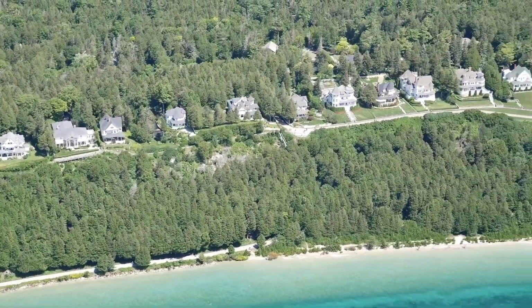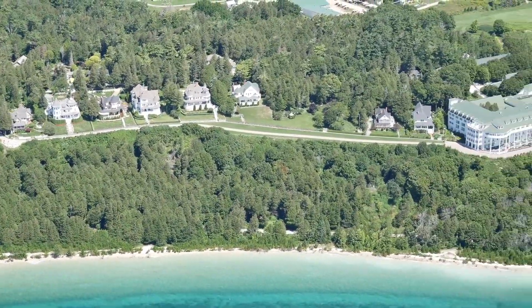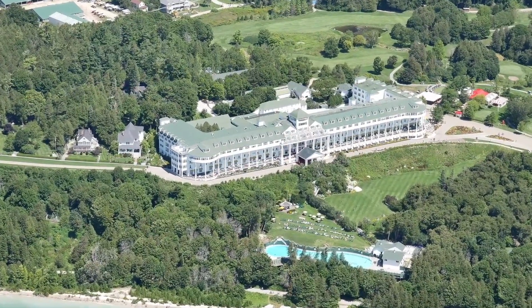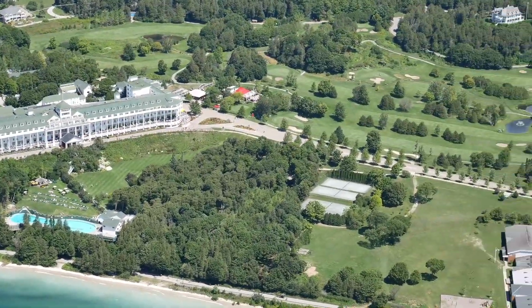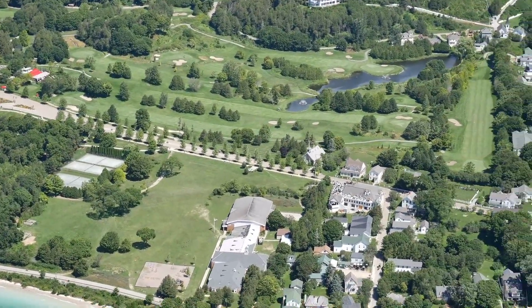Because of its historic significance, the entire island is listed as a National Historic Landmark. It is well known for the numerous cultural events, a wide variety of architectural styles, including the Victorian Grand Hotel, and its ban on almost all motor vehicles. More than 80% of the island is preserved as Mackinac Island State Park.